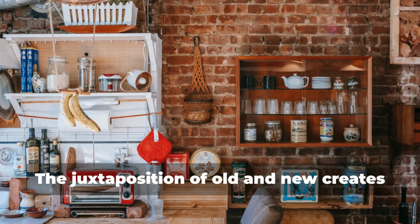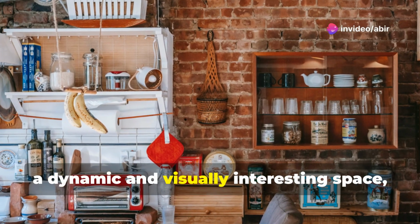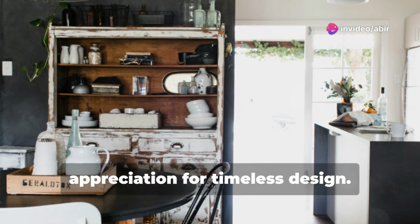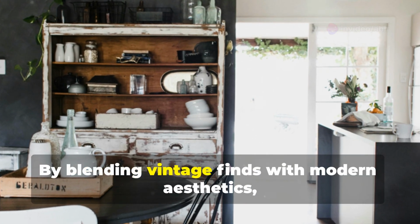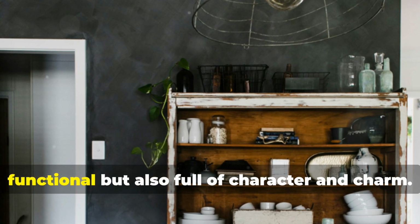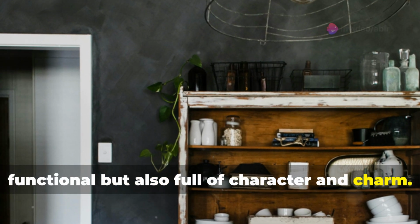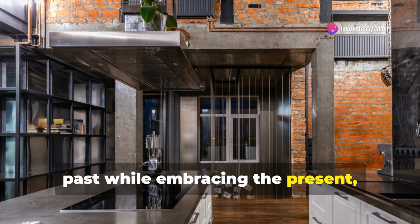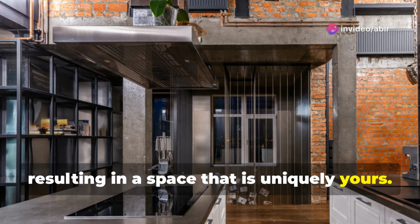The juxtaposition of old and new creates a dynamic and visually interesting space, showcasing your personal style and appreciation for timeless design. By blending vintage finds with modern aesthetics, you can create a kitchen that is not only functional, but also full of character and charm. This approach allows you to celebrate the past while embracing the present, resulting in a space that is uniquely yours.